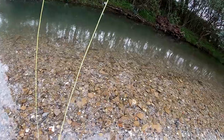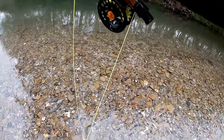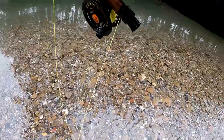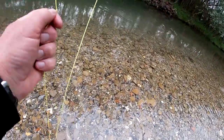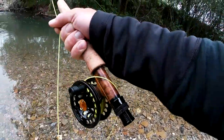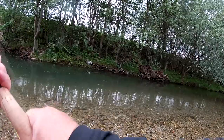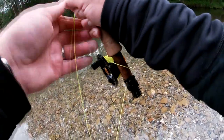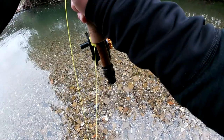Huge trout. Oh my goodness. That's a big trout. Yep, he liked it. That was the one I think that chased the fly earlier. You can see the size of this. It's huge, in this small river. That is huge.